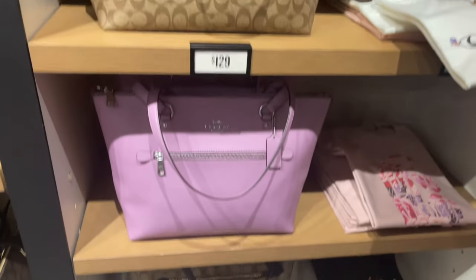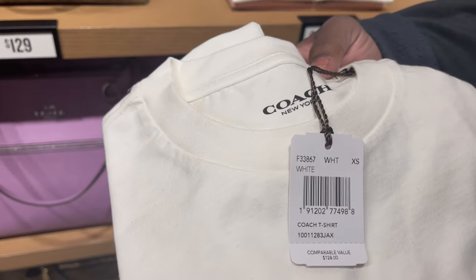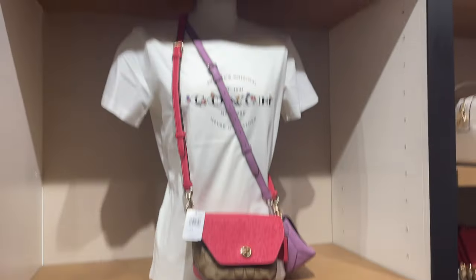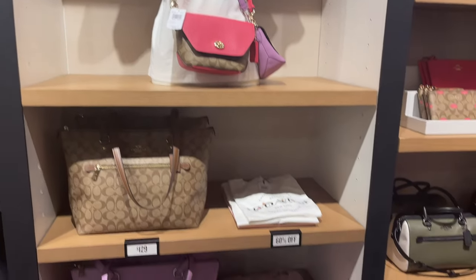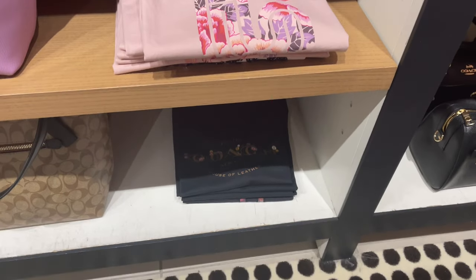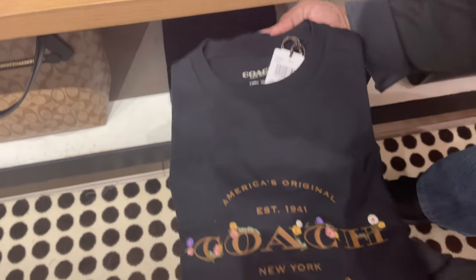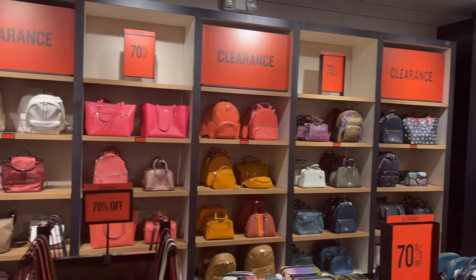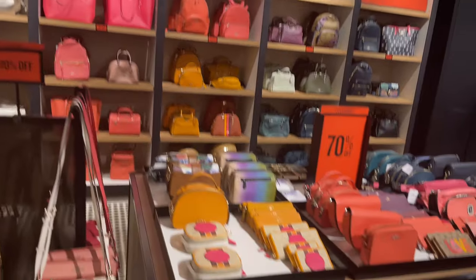They have more colors over here. $128 and it's 60% off. So that's how the t-shirt looks. Around $50 for the t-shirts. They have it in pink and they also have it in black. Black is pretty. It's like a black with gold. And this is the clearance wall over here. Clearance. 70% off.